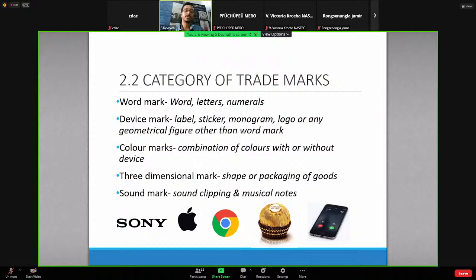And also sound marks. Sound marks are ringtones, the small sound you hear when you turn on your laptop, the sound of wristwatches, and now smart watches are coming. All those small sounds you can also put under trademark. But here the limitation is about 30 seconds.